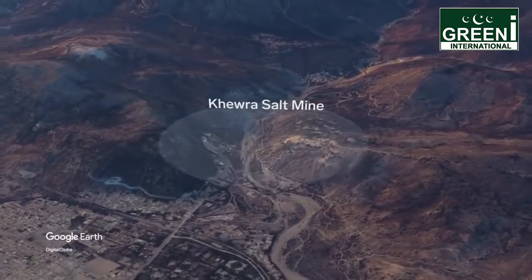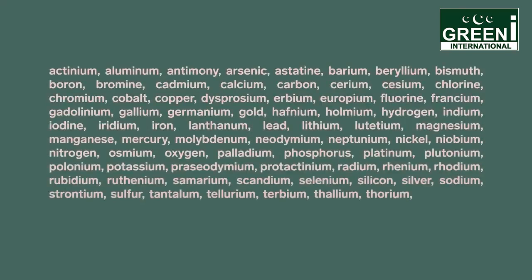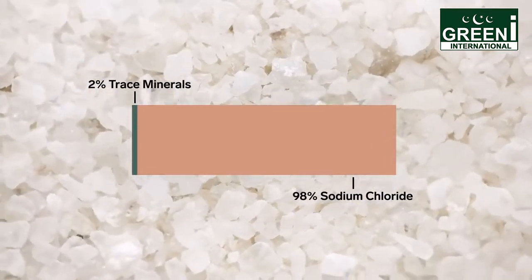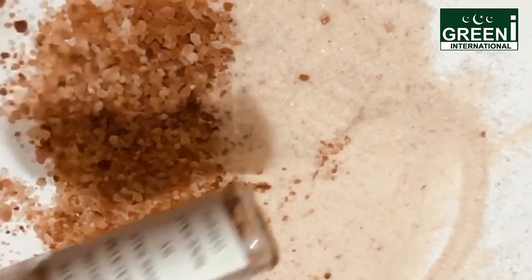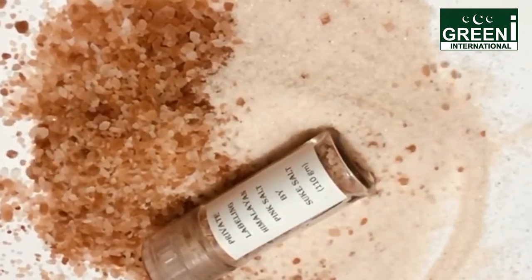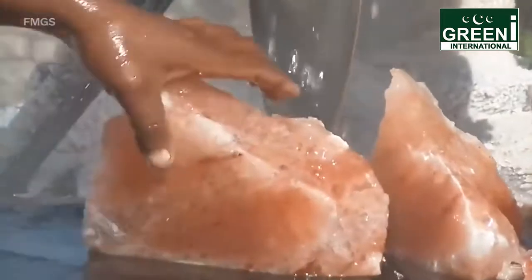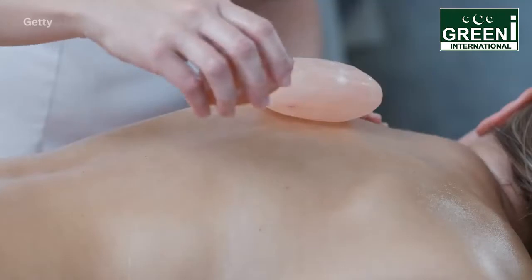So, is pink salt healthier? The salt has an estimated 84 different minerals in it, which give it its pink colour. But these minerals only make up around 2% of the salt. So apparently it's reported you can get around 84 different trace mineral elements. However, it's such a very small percentage of the salt that makes up these minerals that you are highly unlikely to get any real benefit or any trace of them in your regular serving of salt itself. And I hate to be the bearer of disappointing news, but it's pretty similar nutritionally.